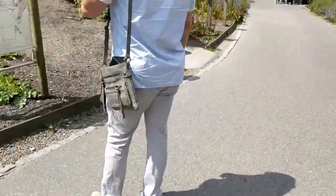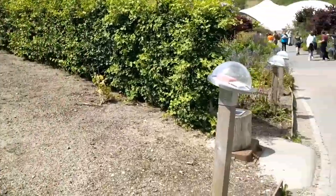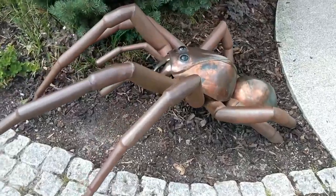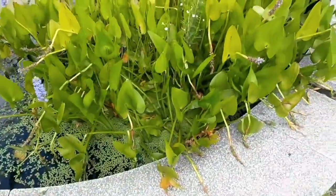So now we're down here, and you learn all of these really interesting things. This is a charity, by the way, so we're gonna head into one of these big domes now. Love all the little touches. This is about the only ant I like sculpture. Look at this pretty little pond.